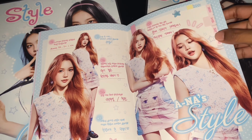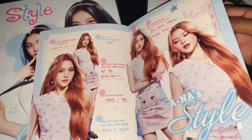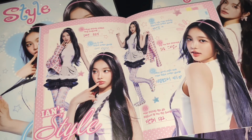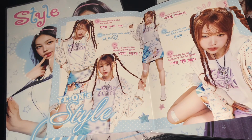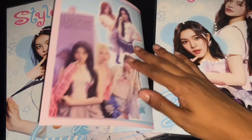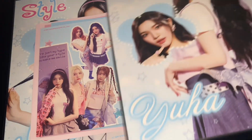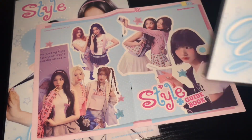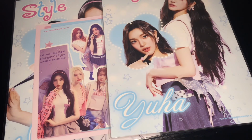And here on the right are tabs to let you know which member you're on and which one will come next. So next is Ian. We have Yale. That's the style guide book. The way they did these posters are interesting to me. They laminated them. It's like you can almost just stick them in your locker and you're ready to go, you know?